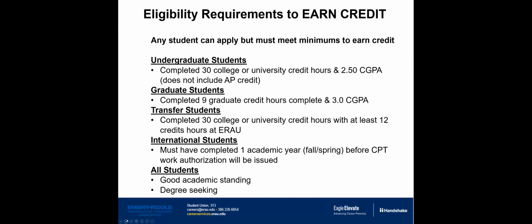Transfer students complete 30 college or university credits and have at least 12 credits at Embry-Riddle. That's one full semester. International students must complete one academic year, that's a fall and a spring, before curricular practical training will be issued. All students need to be in good academic standing and be degree seeking.